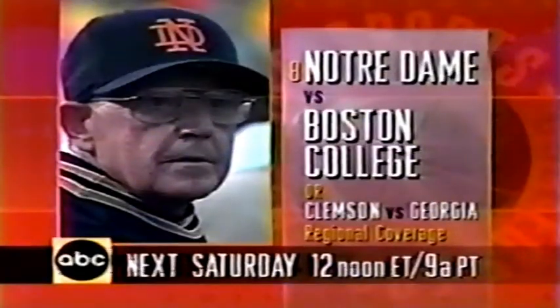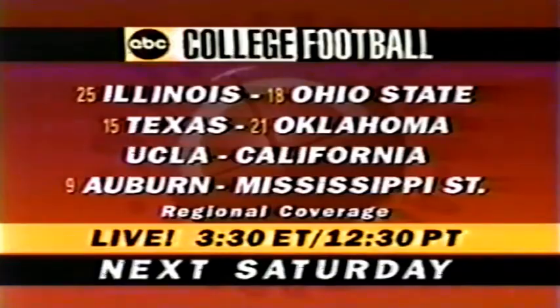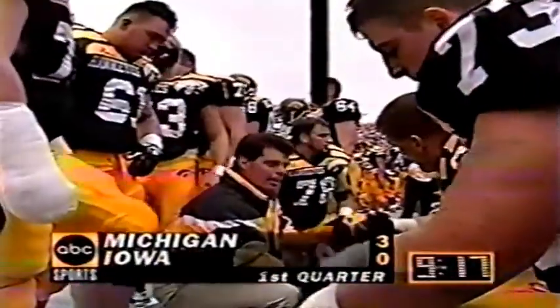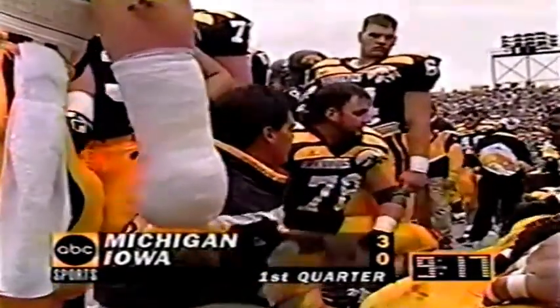Doubleheader next Saturday on ABC. Most of you will watch Notre Dame against Boston College. Some of you will see Clemson, Georgia. That's the first game of the double dip. Then a little bit later, well, Illinois and Ohio State will go in, and the Buckeyes could be in an angry, snarling mood if the Wildcats keep it up this afternoon. What a shocker that would be. Here, Michigan, favored by 18, leads it by a field goal.